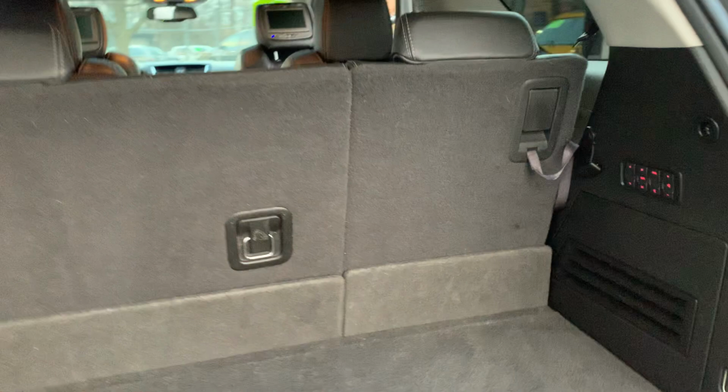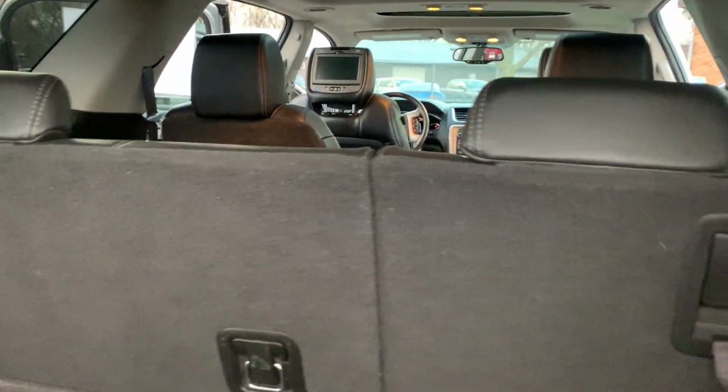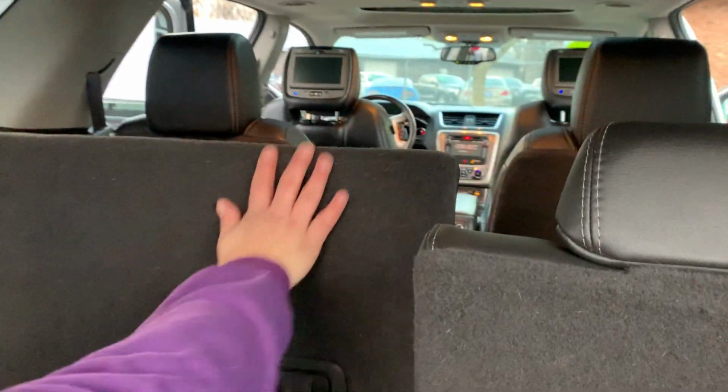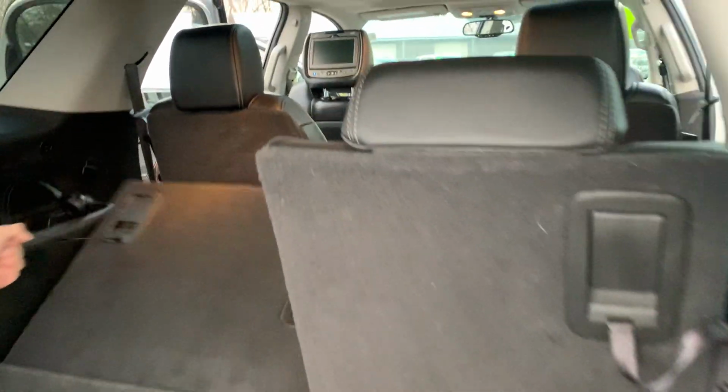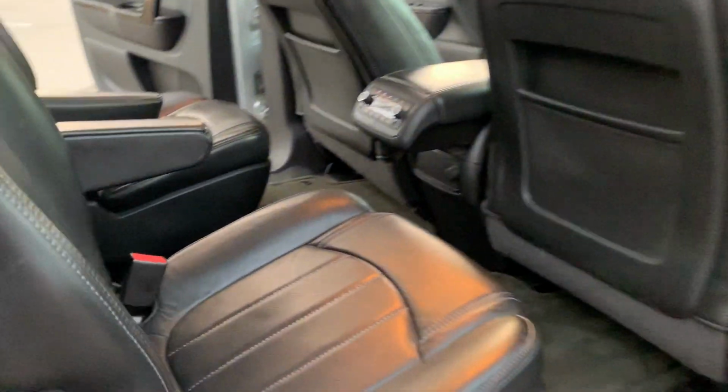Matching Michelins, LED taillights, power liftgate. These seats fold flat. Let's do one to show them. They fold flat to give you a generous cargo space. That's how they go. And they even have headphones for your DVD. Power liftgate. Other side of the vehicle, very clean.